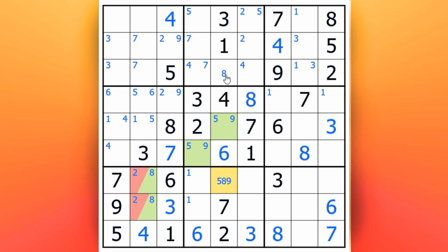And is that the only place we can have the 8? Okay, looking at this one. 1, 2, 3, 4, 5, 6, 7, 8, 9. That's a unique 8. Things are coming together. Admittedly, they're coming together slowly, but they are coming together, which means no 8 there, no 8 there, no 8 here, and our Snyder pair of 8s go here.